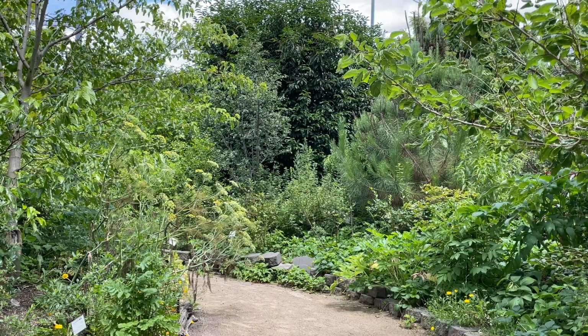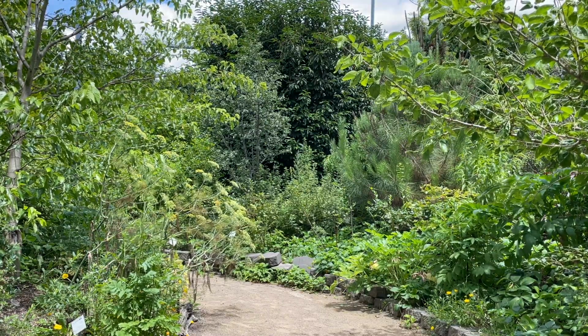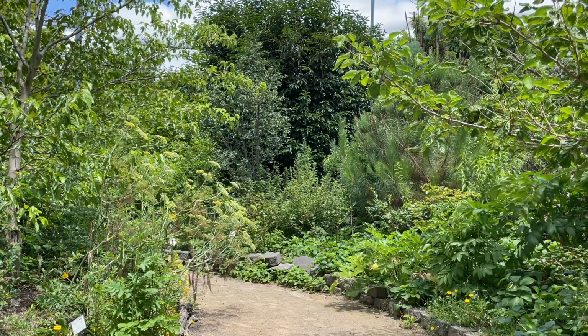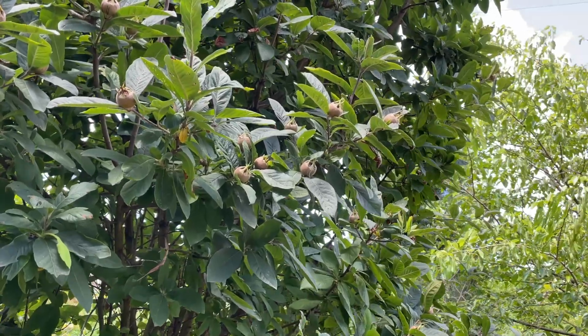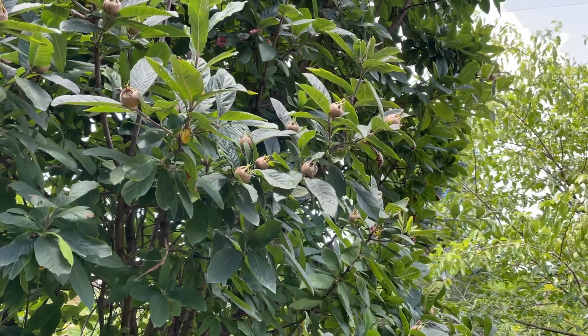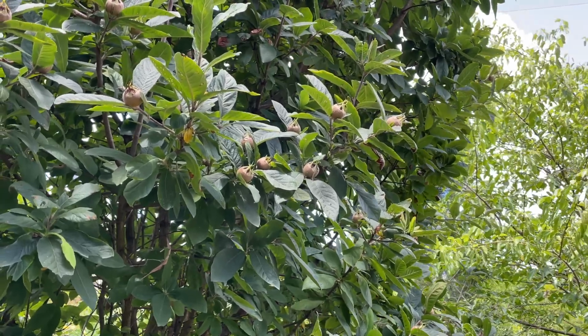Any time of year you could come and forage in here. Even in winter, it's obviously a bit harder, but you're still getting strawberry guavas or the medlars, which is behind us, or we've got the rock samphire and the aniseed myrtle you can still harvest from. So all year round there is something of interest. And it's full of butterflies.